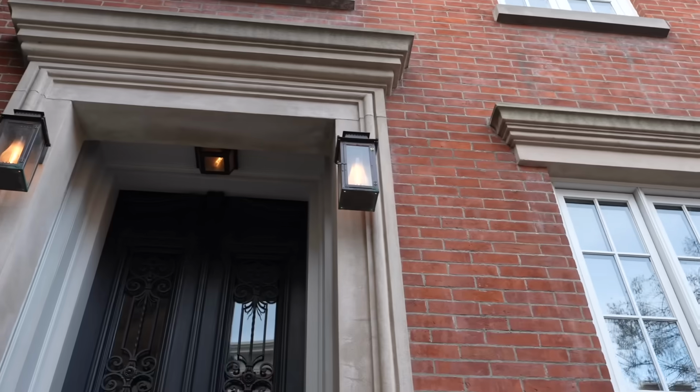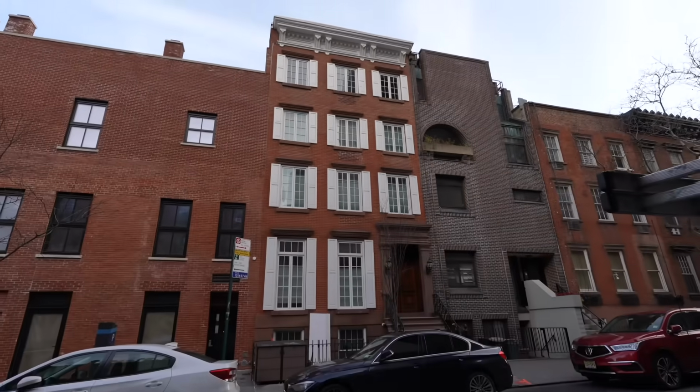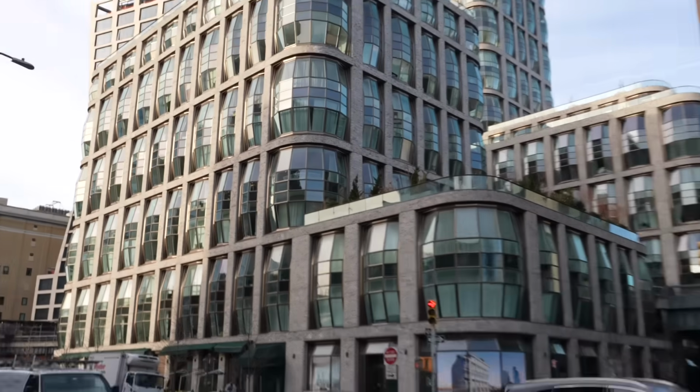Now, the side streets here are also some of the prettiest in the city. You got some of these beautiful old townhouse style buildings. Plus, it's very quiet, which is nice. Whoa, what is going on over here? All right, here's our building, and look what it's across the street from. The Lantern House, very interesting.